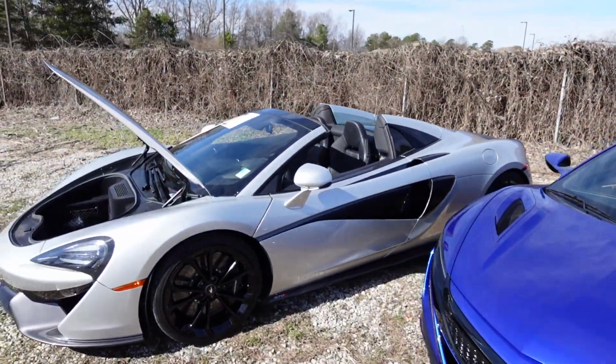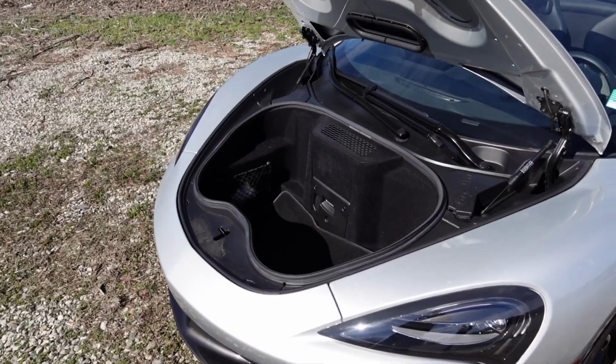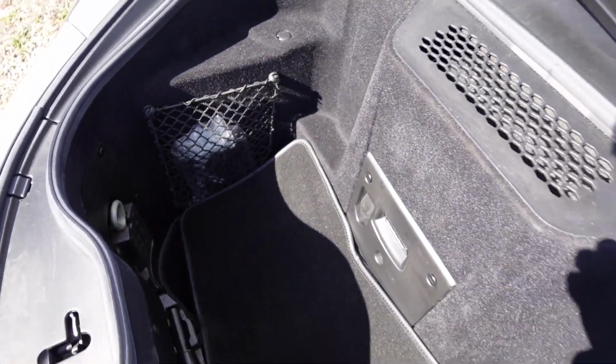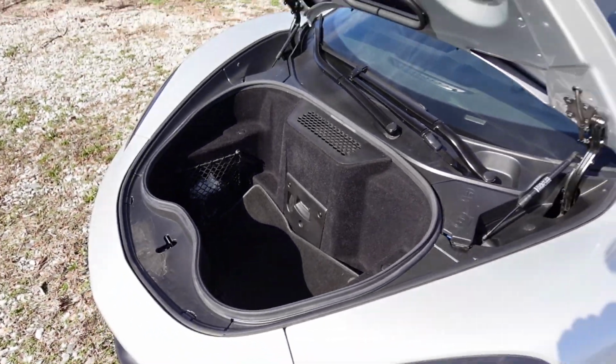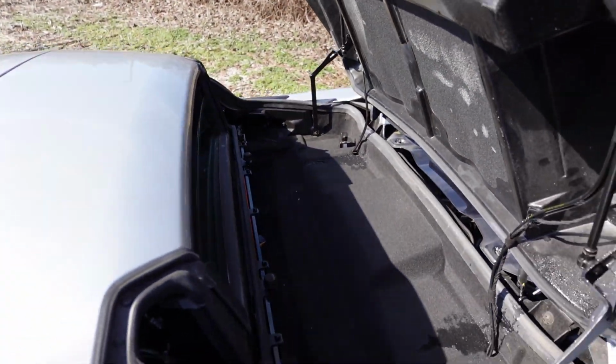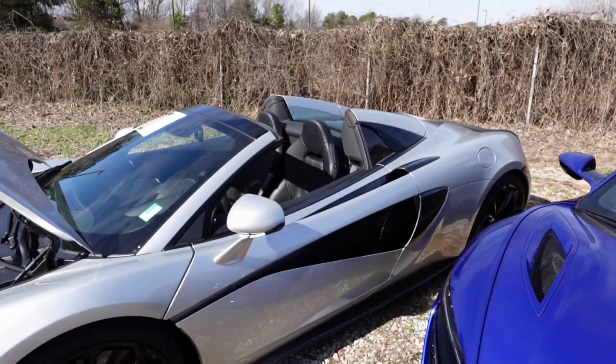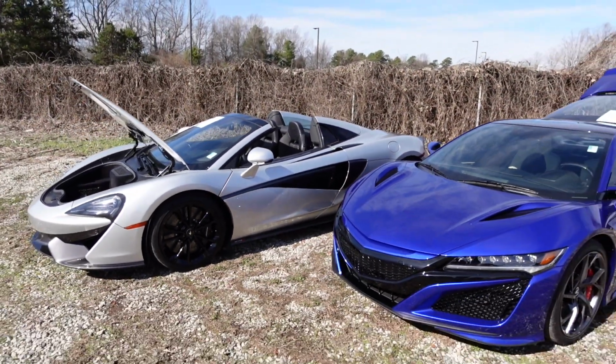And then over on the McLaren, the only storage really is the front trunk, which is actually pretty roomy in here, as you can tell. I'd say this is a little bit deeper, not quite as wide. With the hardtop up, you can put a little bit of cargo underneath this tonneau cover, which is a nice touch. So I'd say as far as storage goes, both of these mid-engine supercars are about equal.